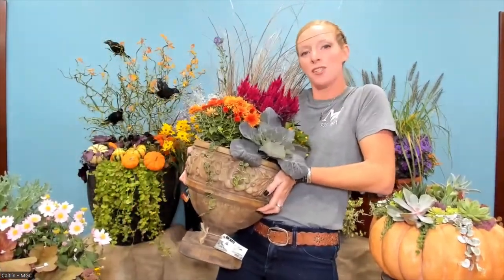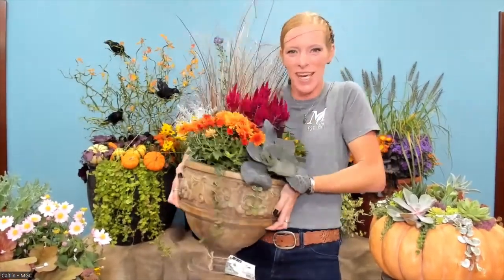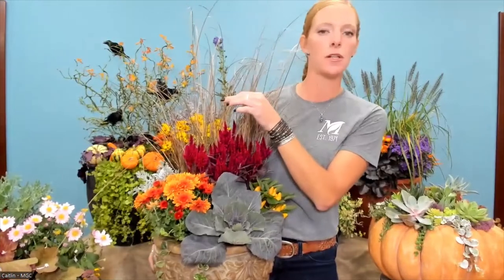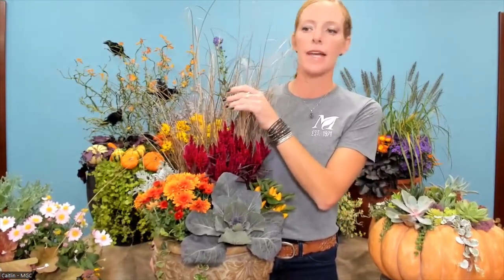So this is an urn. It's a very heavy stone urn with some really pretty flowers around it. I really love this container. So the rest of it just kind of followed as an afterthought. So the grass in the back is an evergreen grass. Most of our grasses that grow in the sun are not going to be evergreen, but the carex as well as the chorus, they can tolerate sun as well as they're evergreen.